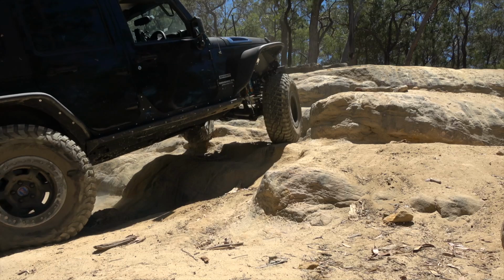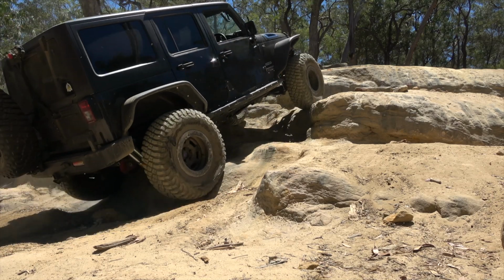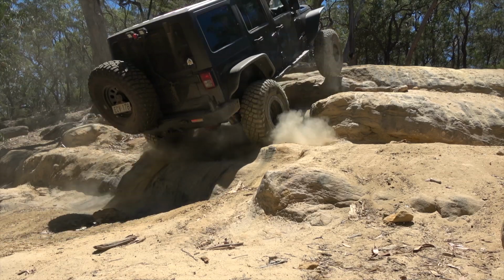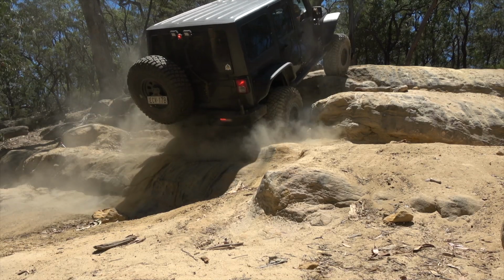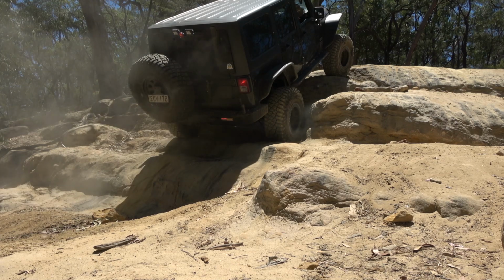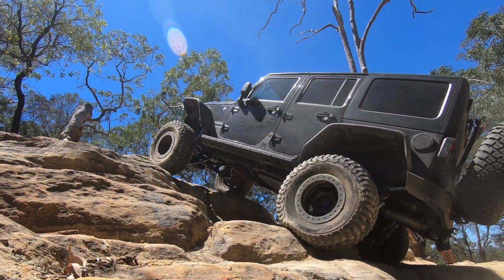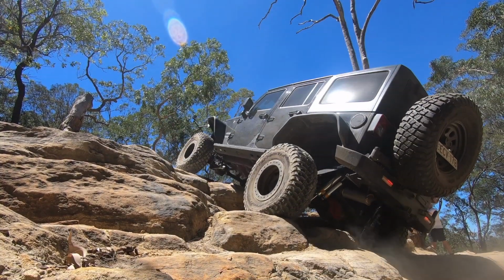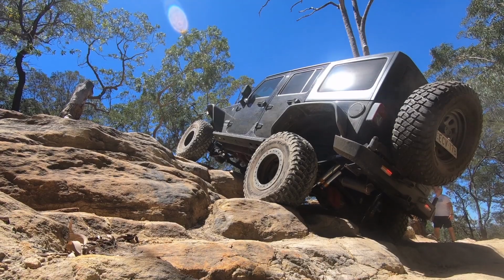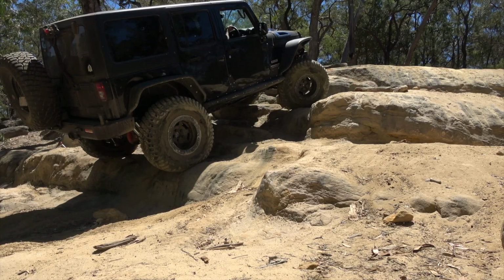The second last obstacle before we hit the lookout is Toolbox Hill, which is quite a challenging obstacle and has caused rollovers in the past. Like with most obstacles on Wheeny Creek, you have quite a few options. I'm taking the second line to the left. The danger here is that your front wheels slip to the right off the rock shelf, which, depending on your suspension setup, can be dangerous, as you could actually roll the vehicle downwards.